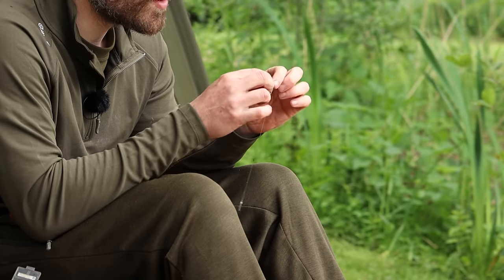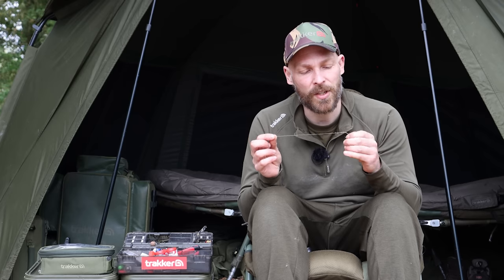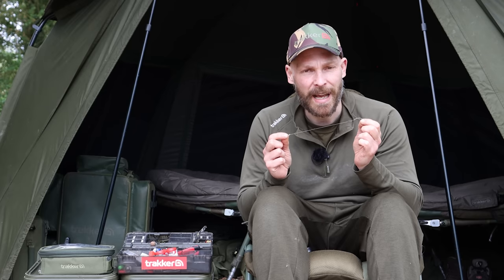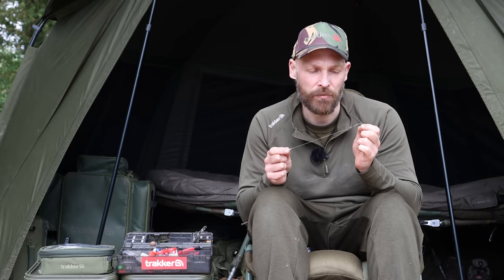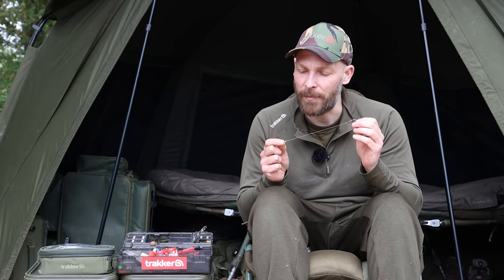In terms of the hooks, you could still use a Clinga hook, which is one that I've got on here from a previous session. But my personal preference when I am using a wafter is actually a size 4 wide gape. And that is basically how I set up a Ronnie rig for a wafter. Not that popular of a presentation, but I've always found the hook holds to be incredible. Give that a go with a wide gape, size 4, and I'm sure you will catch a few fish on it.